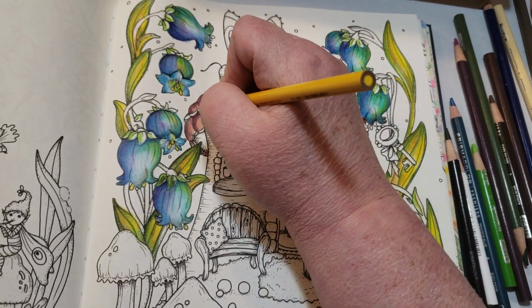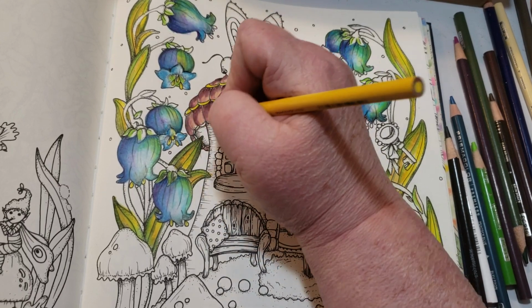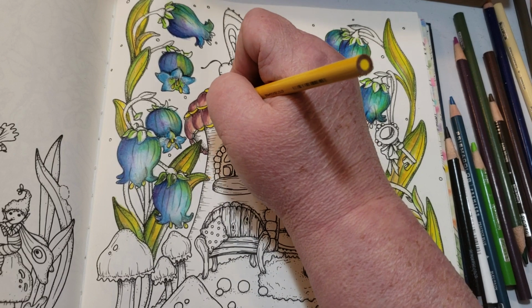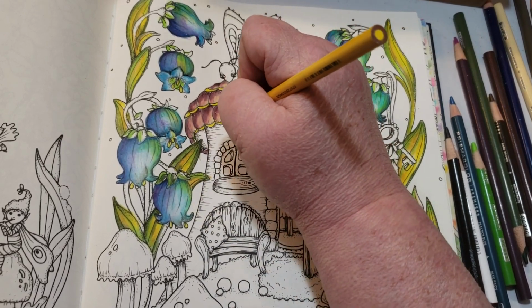That yellow really gets bright. All this time, and I'm still not even on an upper level yet. I'm looking at the final picture now while I'm watching myself do this. A lot more layers to go on.